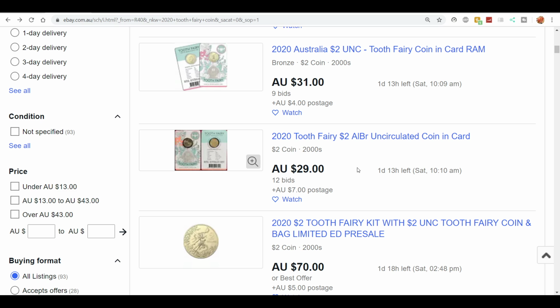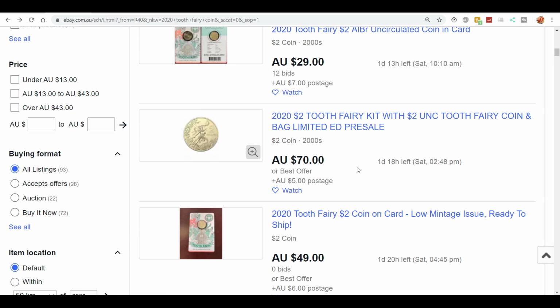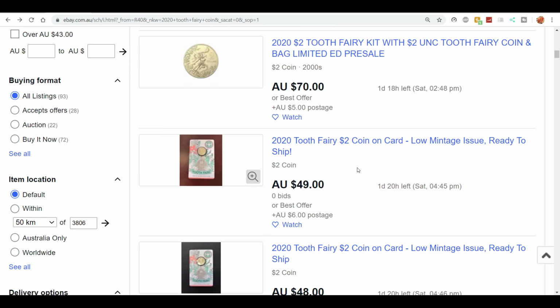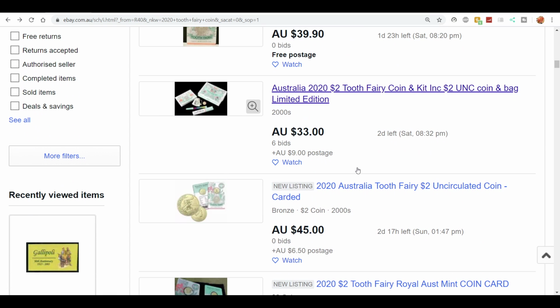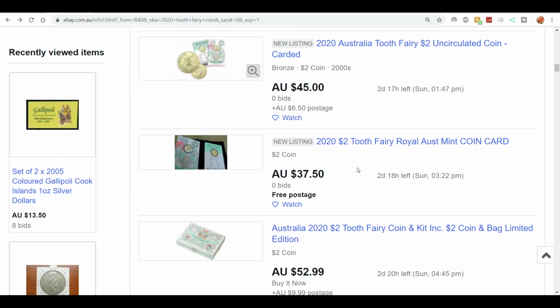Now these coins were $15 when they were pre-sold back in February, so a little bit different this one. And obviously they've hit the market, and of course we've probably had a lot more new collectors come on board who wouldn't have even been aware of this coin back in February. So certainly if they've caught on to the craze of wanting to get $2 coins, well then this is certainly one of the ones that everyone will need.